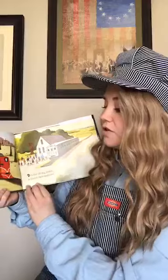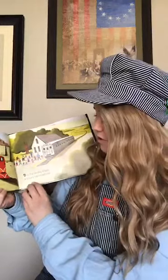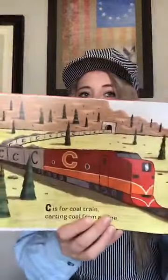C is for coal train. Carting coal from a mine. D is for dinky train, a short railroad line.